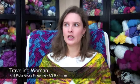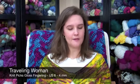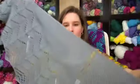I'm going to jump right into finished objects, and I have 3. Yes, last week, if you remember correctly, I was nearly done with The Traveling Woman when I recorded, and I did finish it. I think I had 1 row and the bind off left, or 2 rows in the bind off. And I did finish it, and here it is.